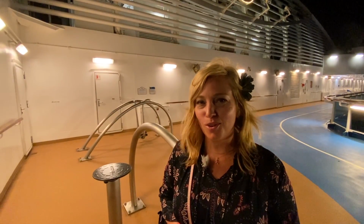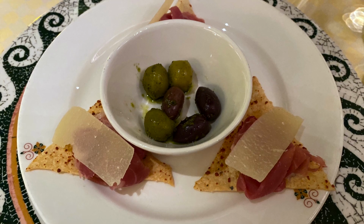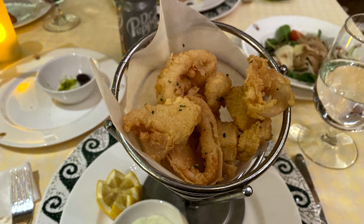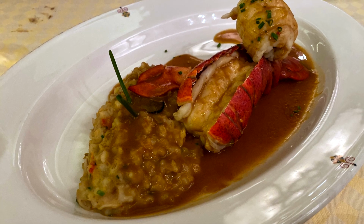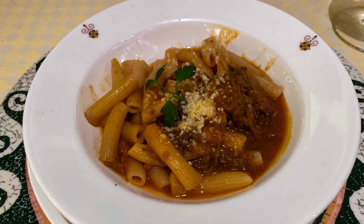Sabatini's was wonderful tonight. Every single course was amazing, from the little prosciutto on rosemary flatbread that they brought out before our appetizers to the calamari appetizer, the salad. Husband had orange roughy. I had the lobster 3 ways. Junior had the brassato penne. Oh, it was all just so good.